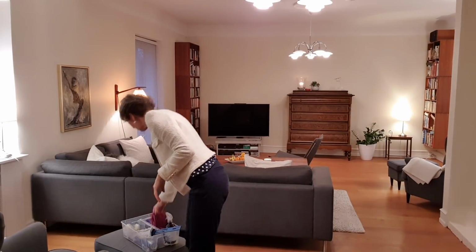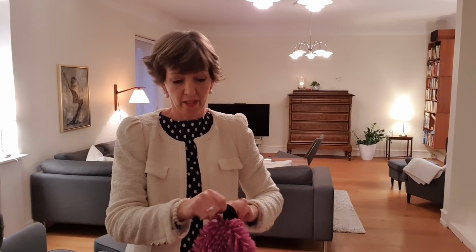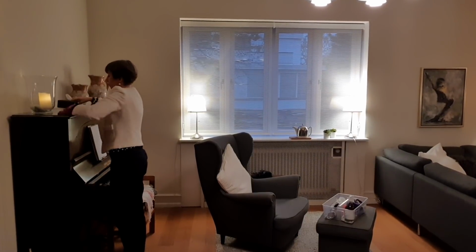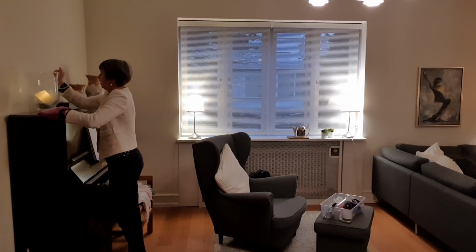And I'm just going to dust off the flat surfaces. You could use a feather duster. I just like to use the wee little dusting mitt. Right, I tell you what, we'll do the same again. We're just going round clockwise. This is one of the LED candles that we've got.